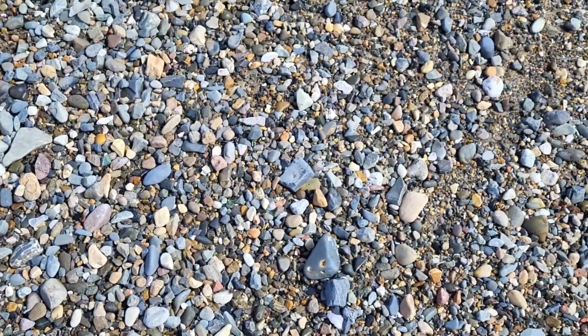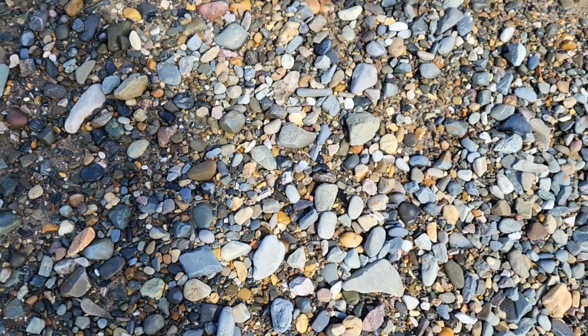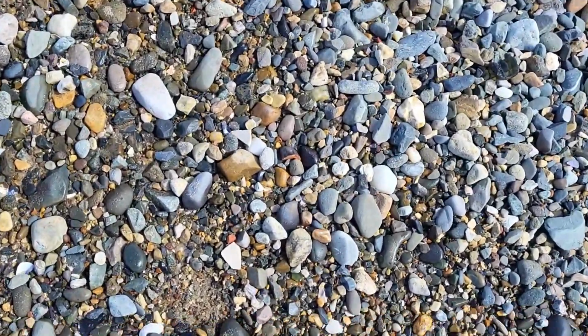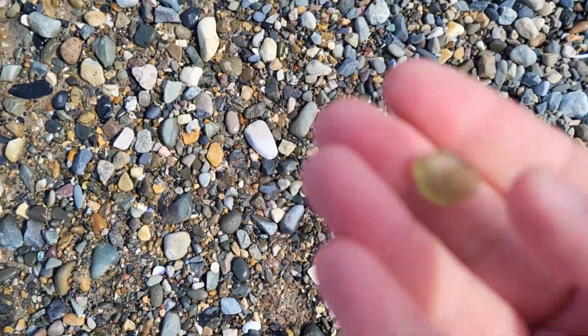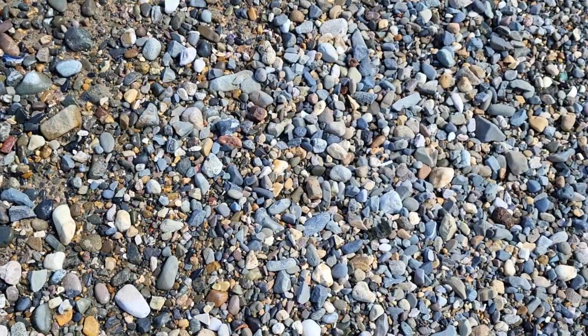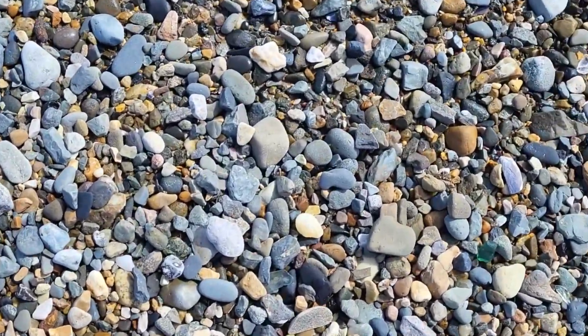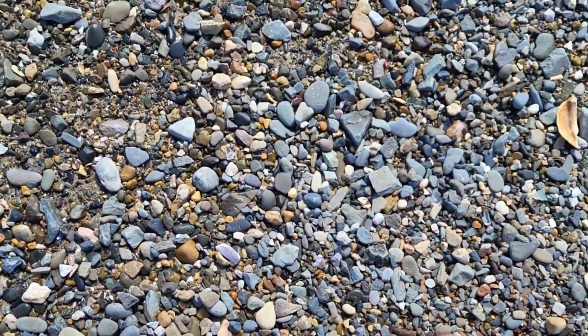See what else we could find down this end of the beach. Another bit of clear glass. Some proper chunky bits down this end. It's very nice. A bit of green. Oh, I'm actually so giddy over that. Oh, I found the sea glass marble. So excited! There's some really nice colours here as well.